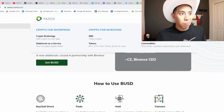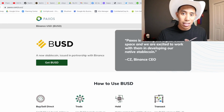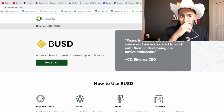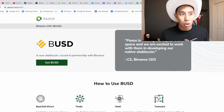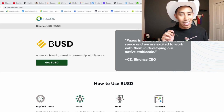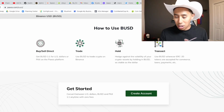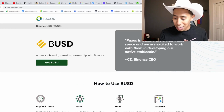The second one is BUSD. Now, if Coinbase has their own stablecoin, their own version of this tool, a cryptocurrency that is pegged to the dollar bill, well, Binance, the biggest exchange in the world, will have its own thing too. Coinbase is probably about number 3 or 2. I'm not sure which one, but Binance is definitely number 1. So they have their own BUSD stablecoin, and they are partnered with Paxos. So it's Binance and Paxos.